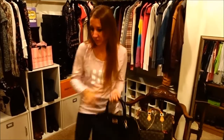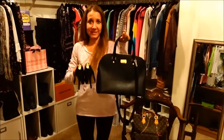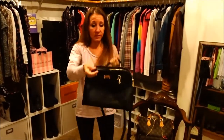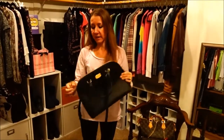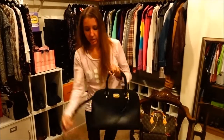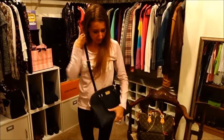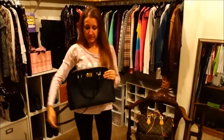I bought this purse to go with these shoes, so it matches perfect. It's really, really awesome. I actually really do like this purse and the quality of the purse. It has a very nice smooth zipper. It has an arm handle, but it also has either a shoulder strap, or you can wear it as a crossbody as well. This purse isn't nearly as expensive as my Louis Vuitton, but it is actually a really nice quality.